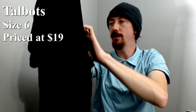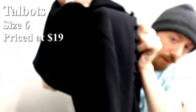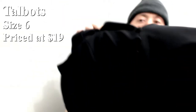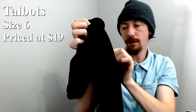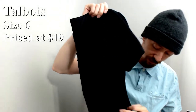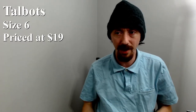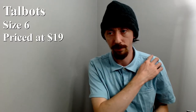This does have a zipper in the back, and it has these fake, if you can see them, they're black on black, so you might not be able to, but it's got these fake buttons along the front. They are, in fact, just for show, so not functional buttons. And I can feel shoulder pads in the shoulders. I really do not understand shoulder pads. Maybe it's because I don't wear dresses, but I just assume that having shoulder pads would kind of make you look like a linebacker.